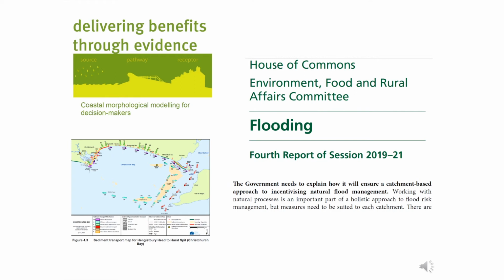We need to ensure we have evidence-based decision making, using the best available science and the best available data, for our projects to be robust to challenge, not just through government challenge to justify public spending, but also community challenge. How do we know our projects are successful? We need to do that through long-term monitoring and evidence-based decision making.